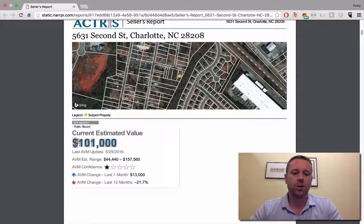And it says $101,000, but if you look at this automated value management, it says that the range is between $44,000 and $158,000. So that's a pretty big spread, of 50%, 60% above and below. So along with the confidence score, it's not surprising that it's only 1 of 5 stars. So we need to dig in a little bit more and see what's going on with it.